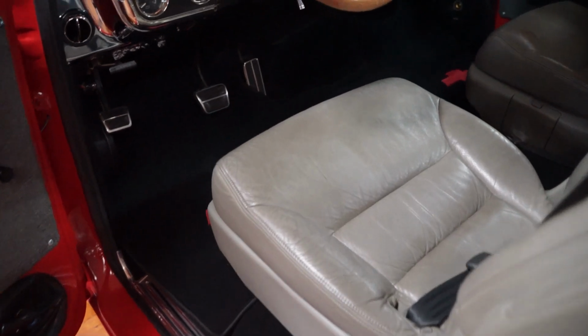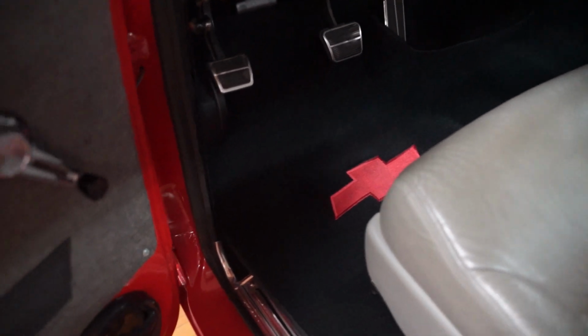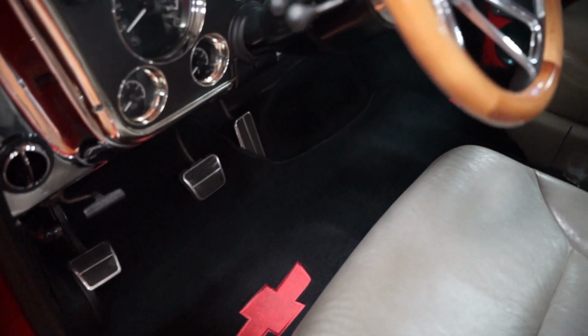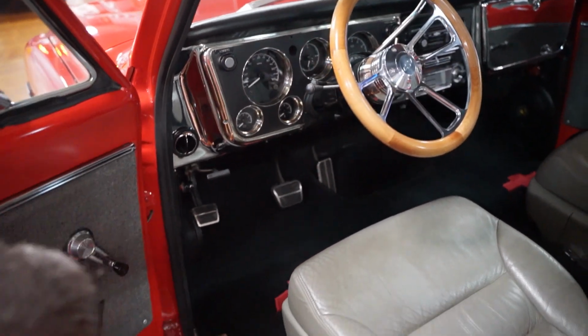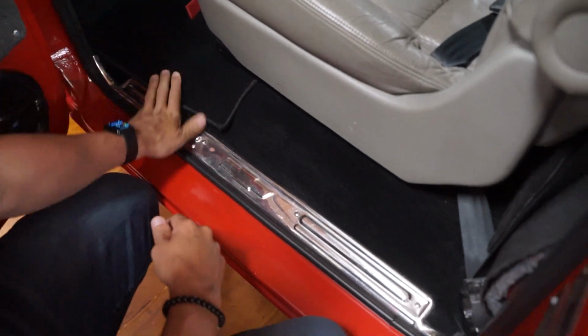Carpeting in the truck appears to be brand new. That mat that you see with the red bow tie emblems in it is like a one-piece driver and passenger side floor mat, and then underneath of it, it's hard for me to pull it up, but you can see the carpeting is brand new. I mean, it's really nice shape.